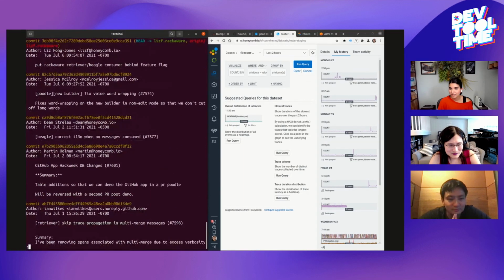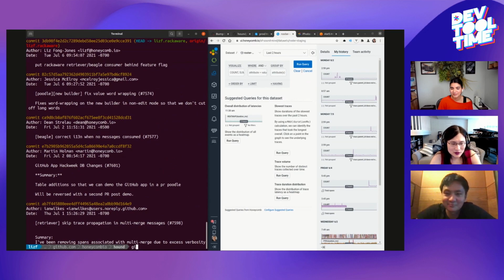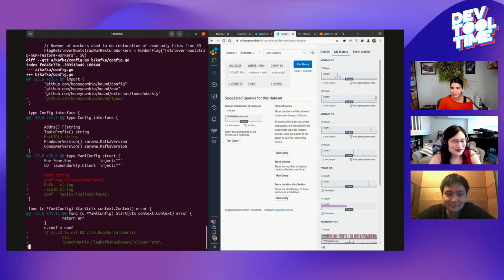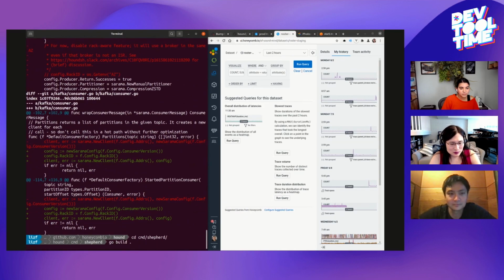Right. So I've recently added a feature flag. Like two months ago, I added a feature flag to turn on reading from Kafka based off of the availability zone. So if I do that, you can see the kind of code changes that I might make. And then if I go to one of the affected binaries and I run go build, I'll get a binary out. In fact, I probably should have run go install, but that's fine. So that's how I might locally test something.